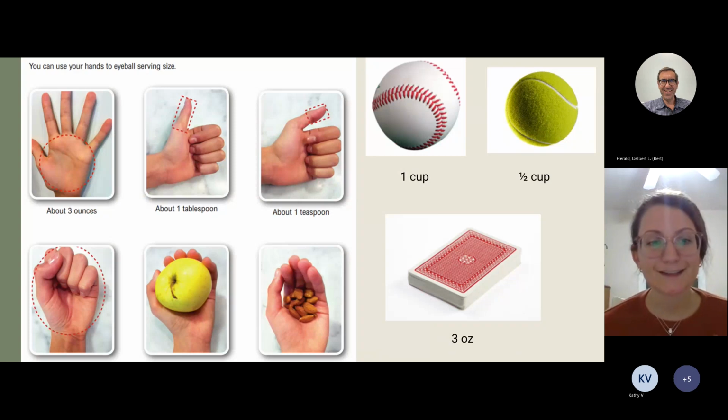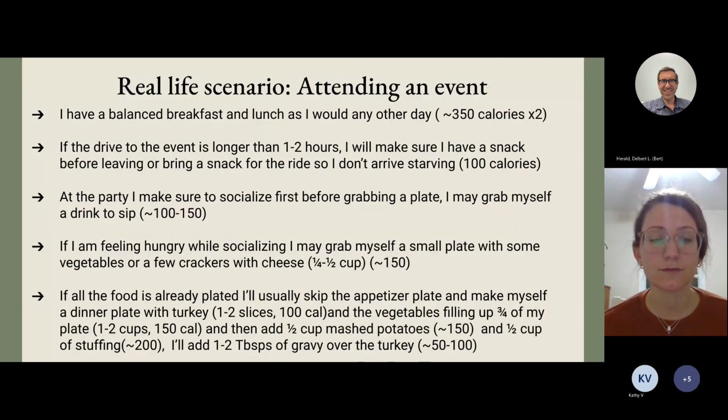And obviously everyone's hand sizes are different, but I think it's just a great visual. You can always use more of the items like the baseball and tennis ball to look at your plate and see how you're doing with those serving sizes. So that goes into the real life scenario of attending an event.